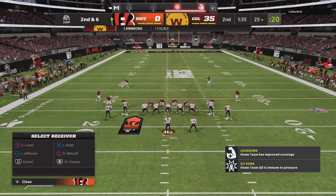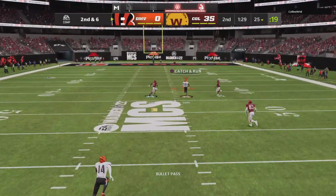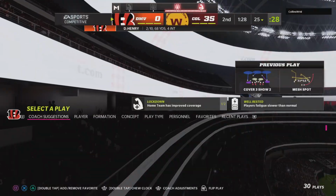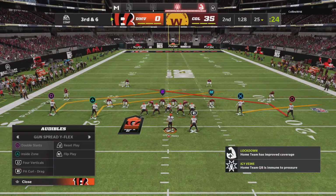Following the pickup of 4, here's 2nd and 6. Back to throw. Henry looking here for Smith downfield. And this is incomplete. Oh, it looked like he had a pretty good line on that one. That would have been a big play, but he could not pull it in.